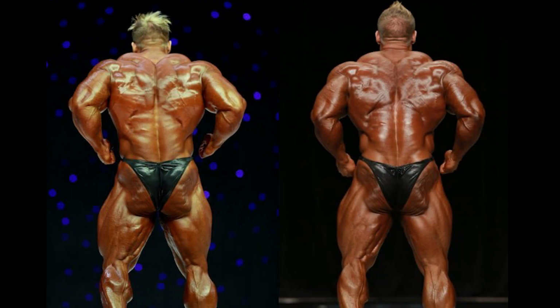The Christmas tree pose shows you that there might actually not be much of a difference in the lower back atrophy at all. Jay's 2013 version looks about the same in the upper body mass-wise, but gets beaten by 2009 in the lower body conditioning, and maybe slightly in the upper body as well.